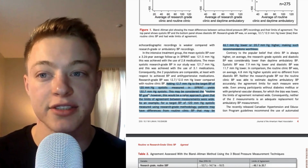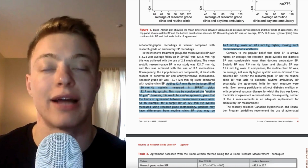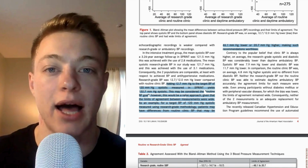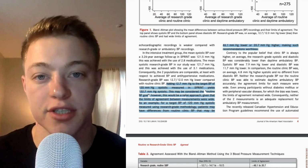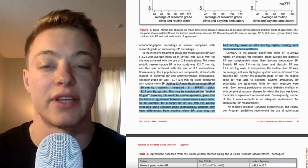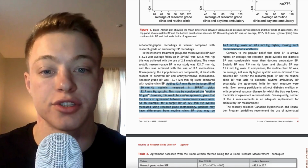But the point is, there's a considerable gap in what your actual blood pressure is, or at least, when I say actual, the blood pressure you may want to care about if you're trying to apply results from trials like SPRINT specifically. There may be a pretty significant gap, and you may not know or be acting on accurate results.